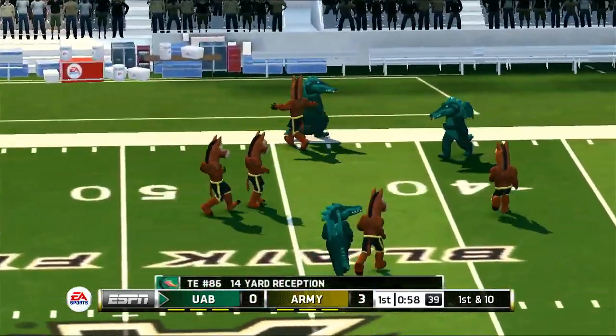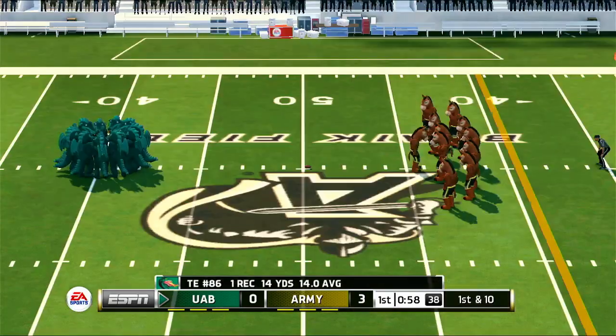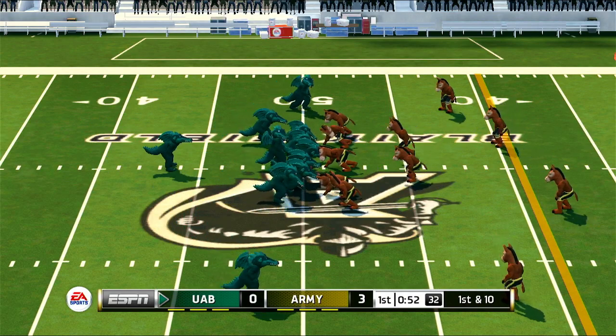Complete. He's got room. He steps out at midfield. And a nice pickup there. I'll tell you what, the defense gambled a bit here and came with the blitz, and the quarterback showed tremendous poise by making a good read and delivered a nice ball to the open man.